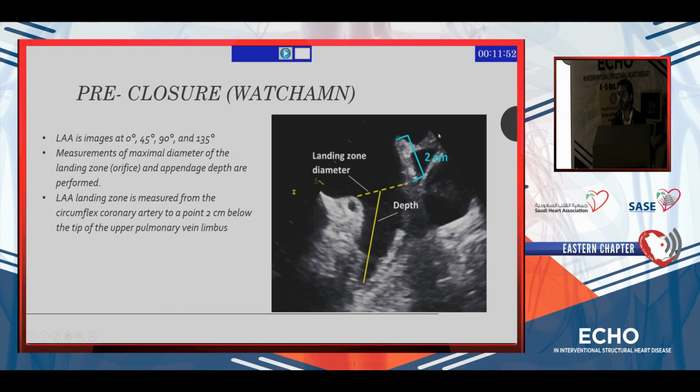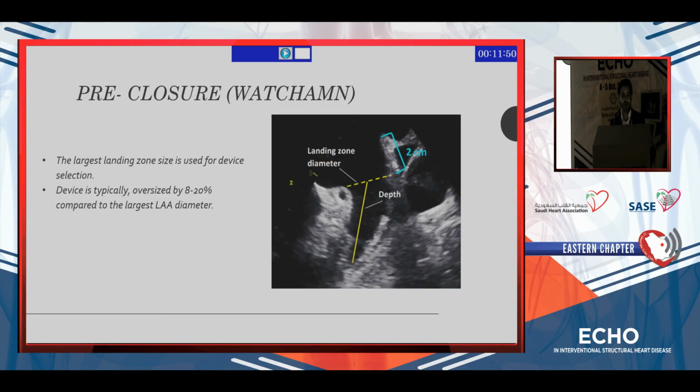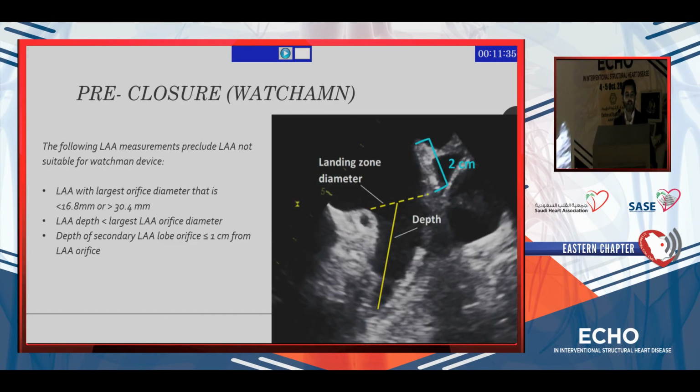And which landing zone do we take? We take the largest in all angles. Okay. Then you size your device accordingly. The device should be 8 to 20% larger than the largest landing zone you have.